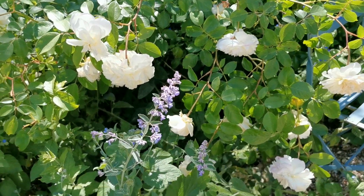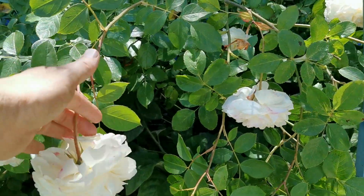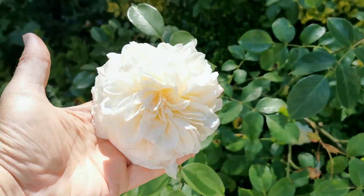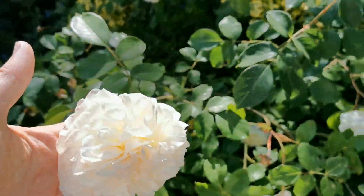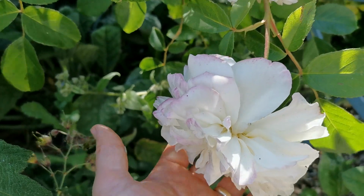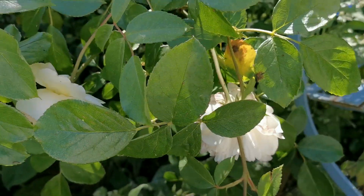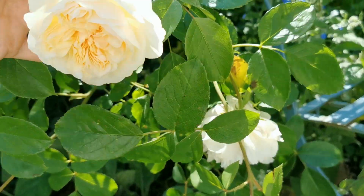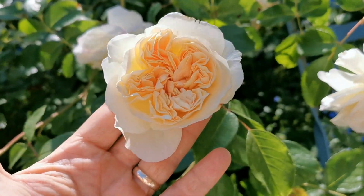And underneath it we've got another couple of fantastic roses. This full quartered, deeply scented rose, pink tinges on this one on a few of the flowers. That's a more typical one. Cascading down, so heavy that it's pointing downwards. This one, as it opens up, it's almost apricot in the centre.